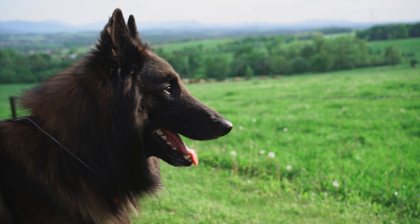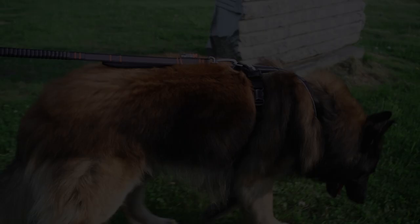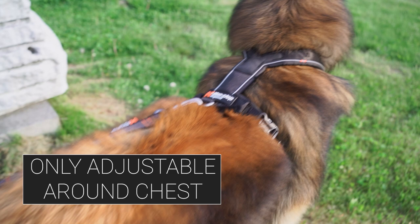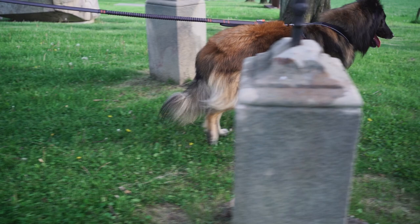Another thing that makes this harness so good is the fact that it's very easy to put on. It has two buckles, one on each side, and you just slide it over your dog's head and you close the buckles. Then, this may surprise you, but what I like about this harness is that it's only adjustable around the chest and not around the neck, because any extra buckles on the neck straps could rub on the skin and cause chafing. And since it's the part where the most friction occurs, because, you know, when your dog pulls even just a little, they lean into the harness and the neck straps push against their body.